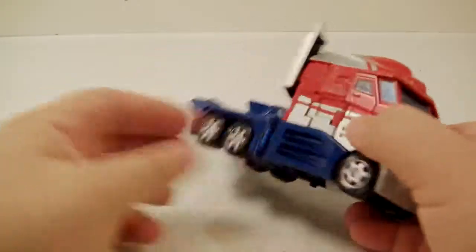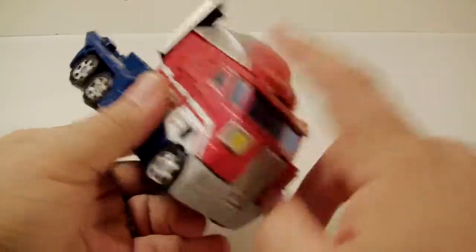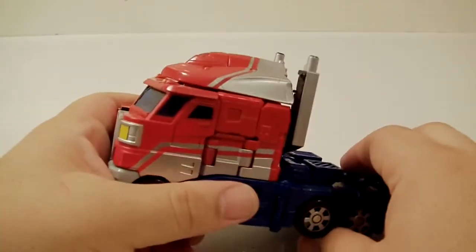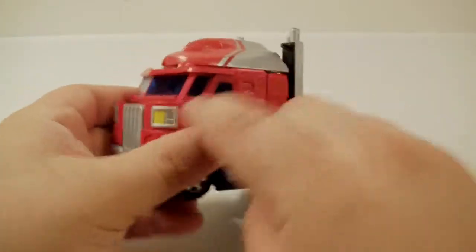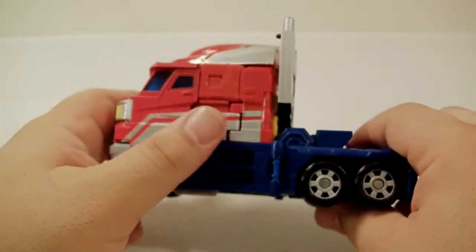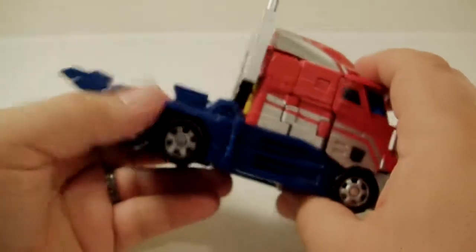This bad boy here has been redone quite a few times. Ultra Magnus, Shatterglass, Optimus Prime in a beautiful purple. I can't remember if it was Shatterglass, but there's a version where he looks all messed up, like they did all these scratches on him. He's Nemesis Prime. Yeah, it's been done quite a few times. It's a really popular mold.